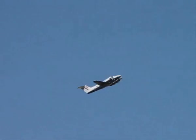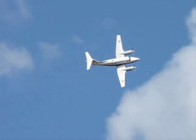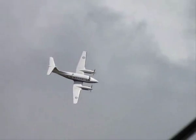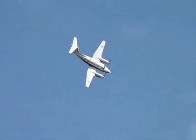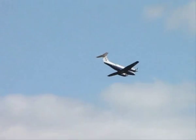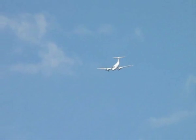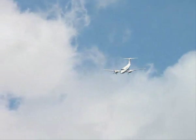This, of course, a much more modern aeroplane. Yeah, you don't actually expect to see airliners flying on this side, do you? That's quite something. This aeroplane, pair of Pratt & Whitney PT6 turboprop engines, make it very quiet and very, very efficient. Very long-ranged aircraft, this. Still air range of just over 1,200 miles.